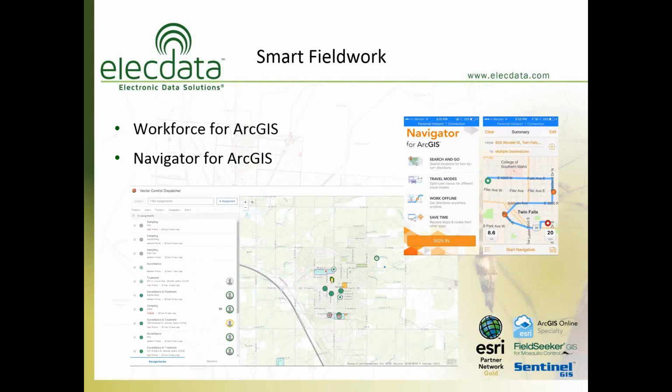And then with regard to smart fieldwork, we'll take a look at two applications in the Esri platform, one called Workforce for ArcGIS and the other Navigator for ArcGIS. Workforce is a very focused application to assign work to field crews and to be able to see the number of assignments that they have and see where they're at in your coverage area so that you can efficiently assign work to them. And then the Navigator app is basically for routing and street directions.